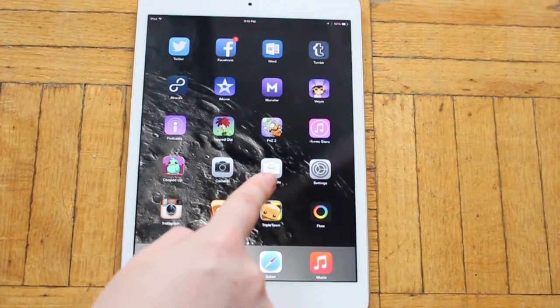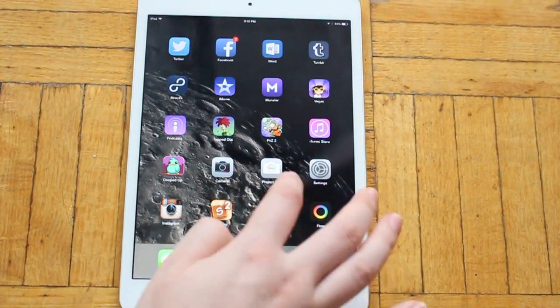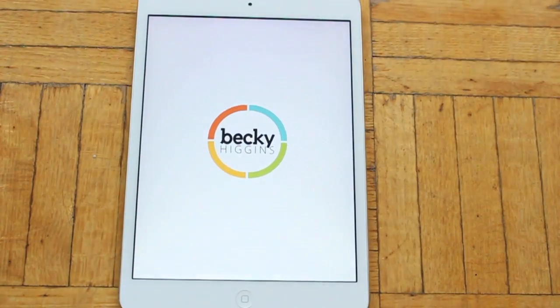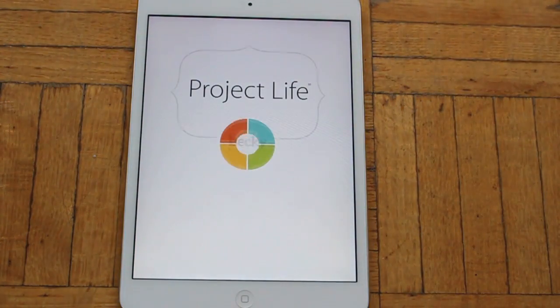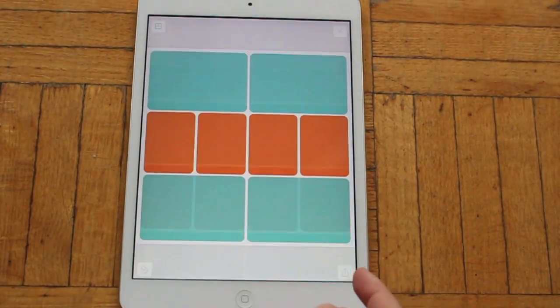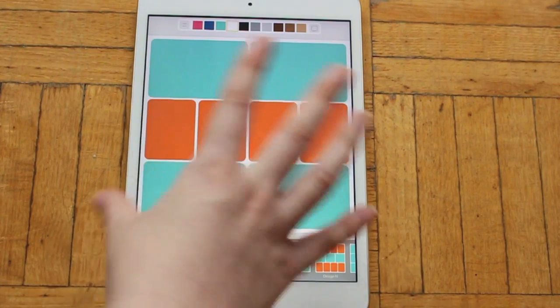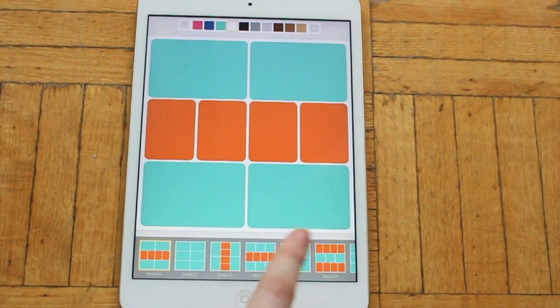This app is one of the main reasons why I decided to get an iPad. This is the Project Life app. For those of you who don't know what Project Life is, it's the kind of pocket style scrapbooking that I do. And they have an app, and basically it has different layouts. So this is like a 12 by 12 scrapbooking page. This is going to get really nerdy real quick.